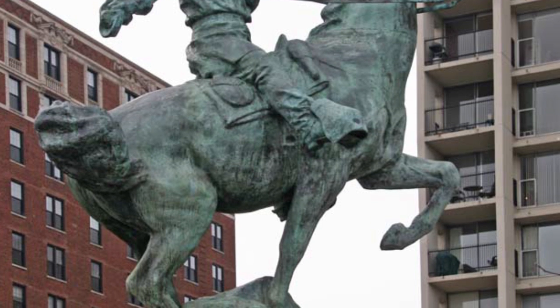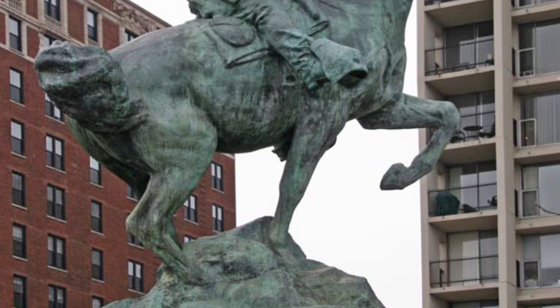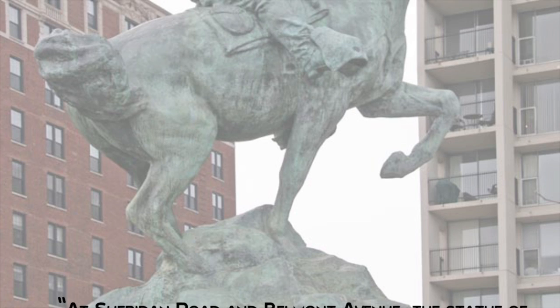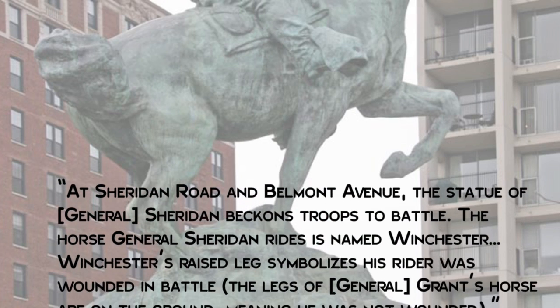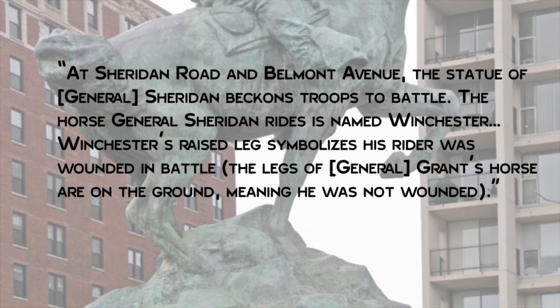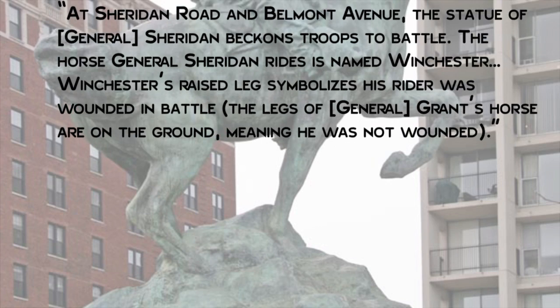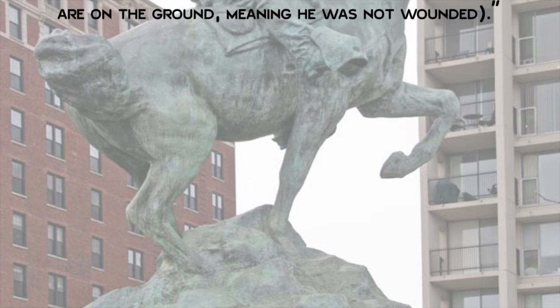An example of a tourist guidebook that perpetuates the equestrian myth is the 1987 Hands-on Chicago. At Sheridan Road and Belmont Avenue, the statue of General Sheridan beckons troops to battle. The horse General Sheridan rides on is named Winchester. Winchester's raised leg symbolizes his rider was wounded in battle. The legs of General Grant's horse are on the ground, meaning he was not wounded.